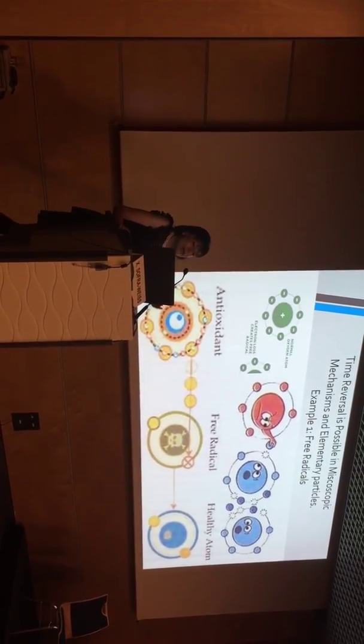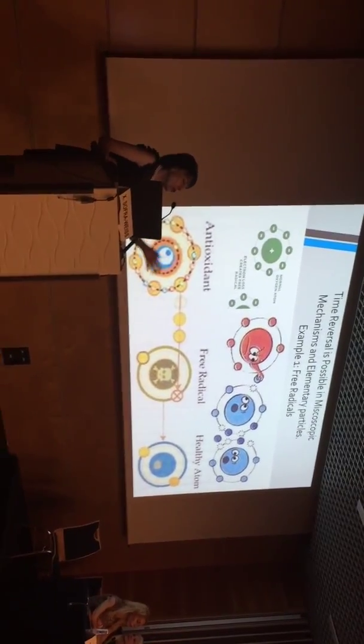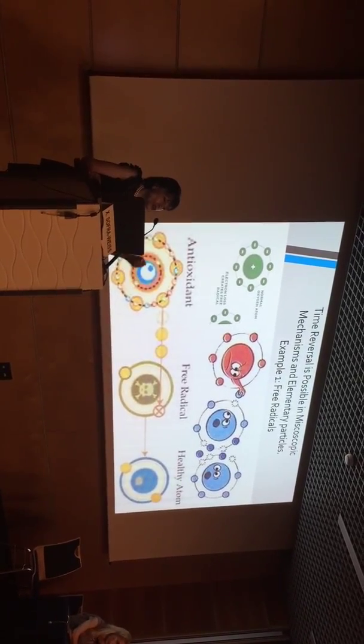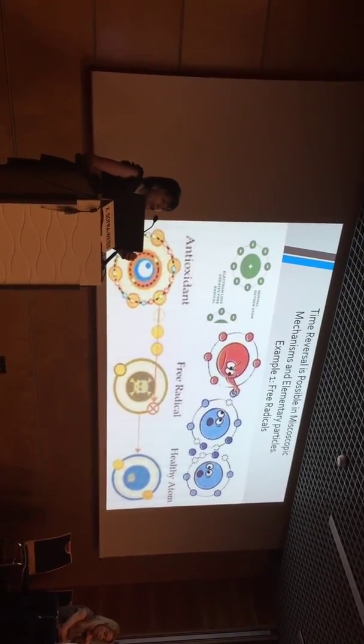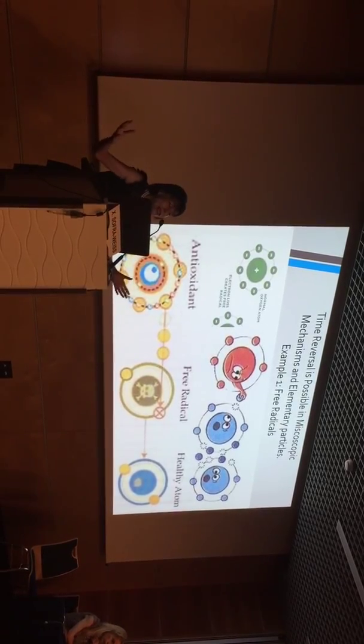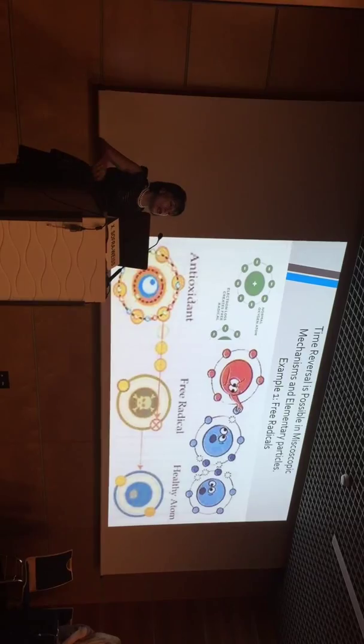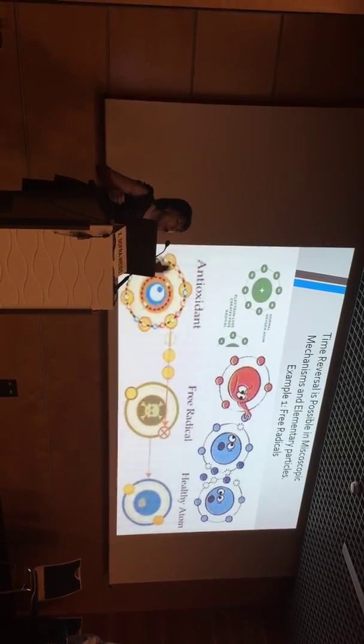However, if you look, for example, at free radicals, what is a free radical? It's just missing an electron. So you give a free radical the electron that it's missing, and it becomes a stable molecule. Complete time reversal. You take that away, it goes back to being a free radical and can go back and forth in time endlessly.